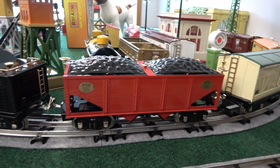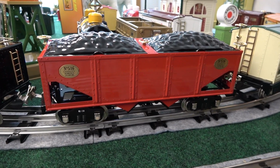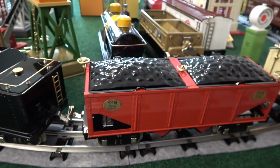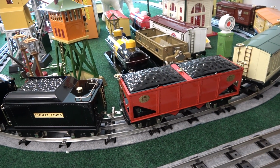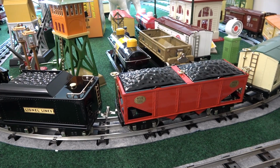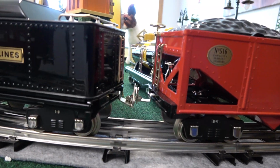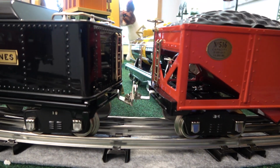All right, so first we have a hopper car with a coal load. This is number 516. And like I said, the 500 series are a little bit smaller. If you think about it, the 200 series would be like, if I was comparing it to O scale, full O scale. And then the 500 series would be like traditional size, a little shrunken down, right? And so you can see the couplers are even here, right, horizontally between the 390 and the 500 series cars.